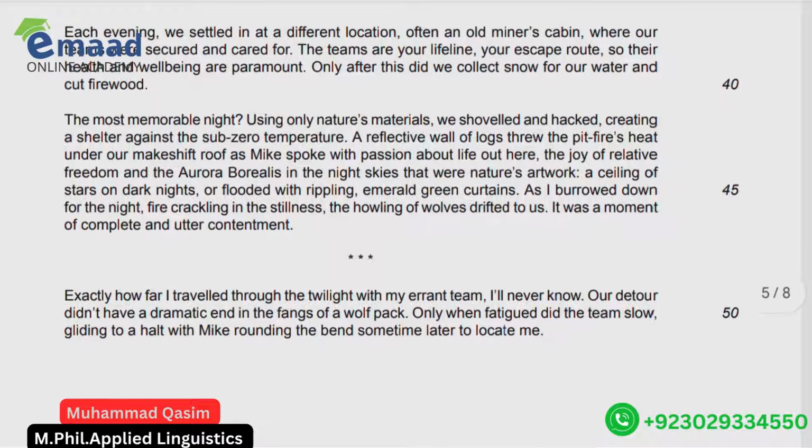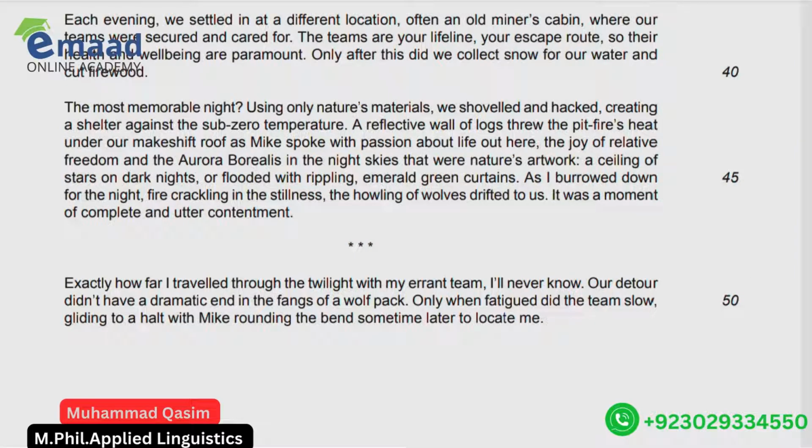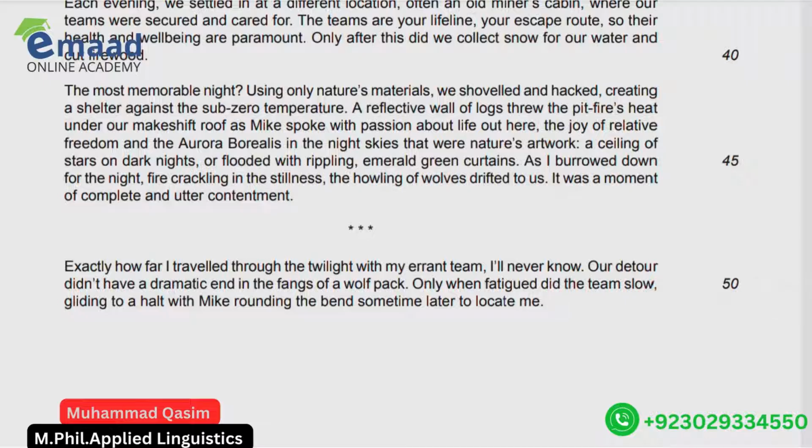The most memorable night, using only nature's materials, we shoveled and hacked, creating a shelter against the sub-zero temperature. A reflective wall of logs threw the pit fire's heat under our makeshift roof as Mike spoke with passion about life out here. The joy of relative freedom and the aurora borealis in the night skies that were nature's artwork, a ceiling of stars on dark nights, or flooded with rippling emerald green curtains. As I burrowed down for the night, fire crackling in the stillness, the howling of wolves drifted to us. It was a moment of complete and utter contentment.